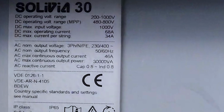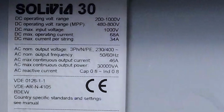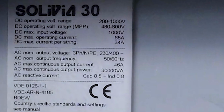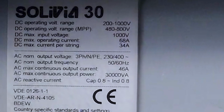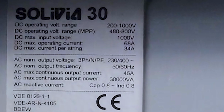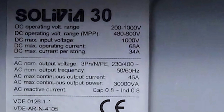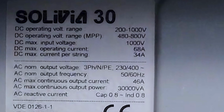With 34 amperes per string. On the AC side, it outputs a nominal voltage of 3 phase/N/PE at 230/400 volt and operates at a frequency of 50 or 60 hertz. The inverter can continuously output 46 ampere of current, delivering a maximum continuous power of 30,000 volt ampere.